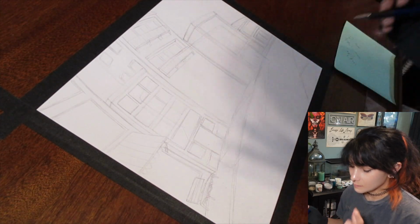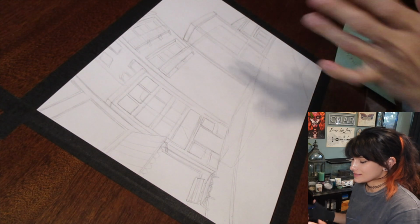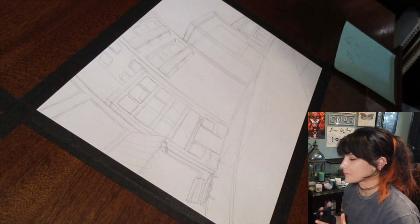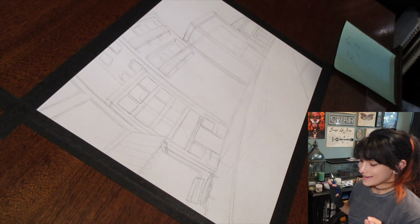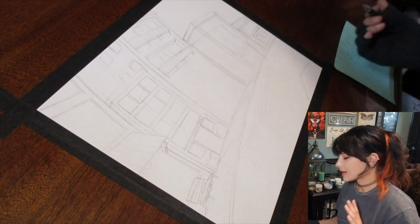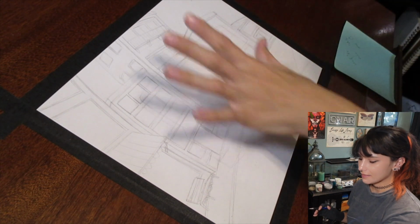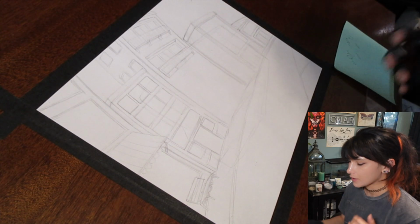The proportions on this piece are going to be really out of whack, to be honest, from the size of the buildings to the size of the characters inside the bus to the bus itself. It's not going to be super accurately proportionate, but I'm okay with that. I'm fine with making it look cartoony. I just want the characters to be visible. And I think this is a decent size for the bus.